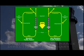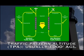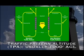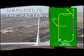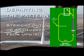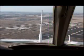All this happens at what's called traffic pattern altitude, or TPA, which is usually 1,000 feet AGL, but can vary depending on the airport. When aircraft depart the pattern, they generally do so on the upwind leg, either on a straight-out departure or on a 45-degree turn from the upwind leg. The direction of this turn depends on the direction of the traffic pattern.